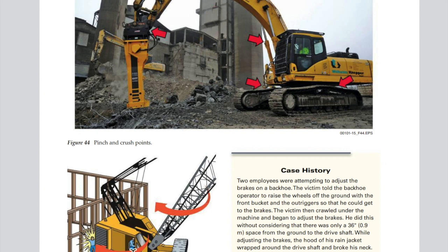This pinch point is not even necessarily on the crane right here. However, all these are moving parts, so these could be pinch points that could crush anything in their way. They know no difference between a human body or the earth. These things were meant to destroy things, and they don't really care what gets in the way. The only one that would be the operator sitting right here, and sometimes he cannot see all around him, so it's best that we stay clear of an operation like this.